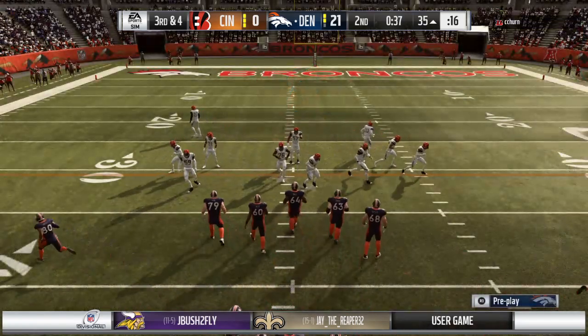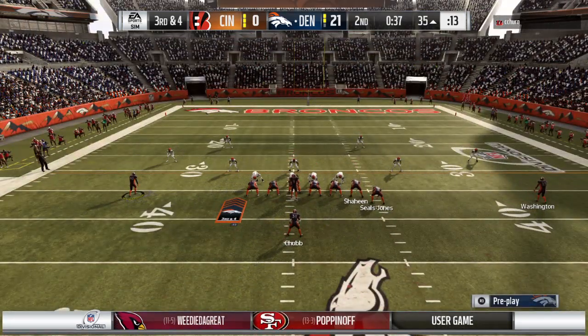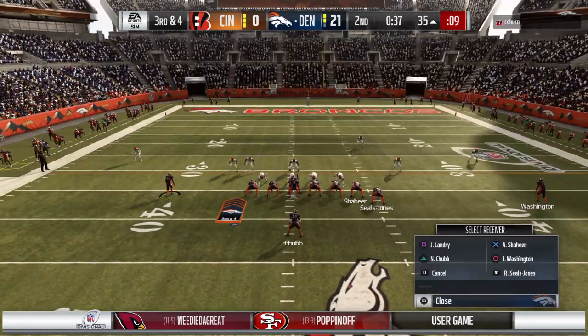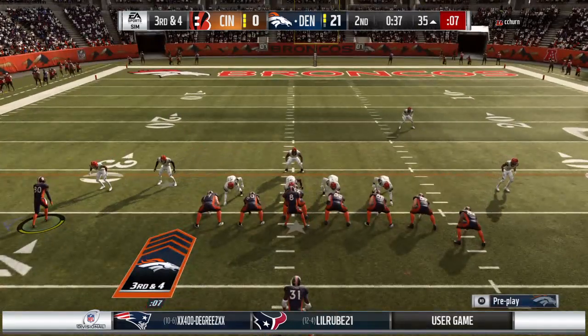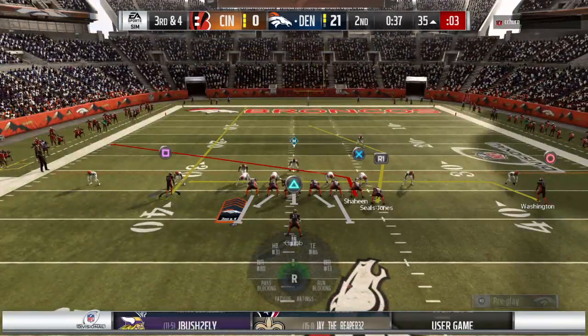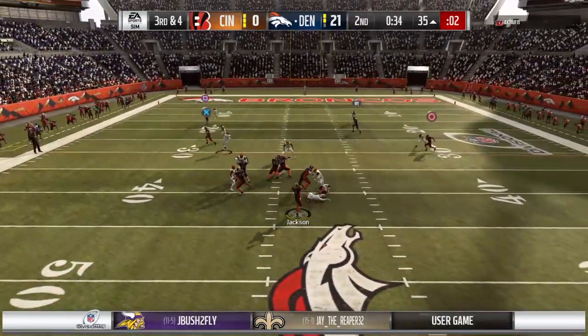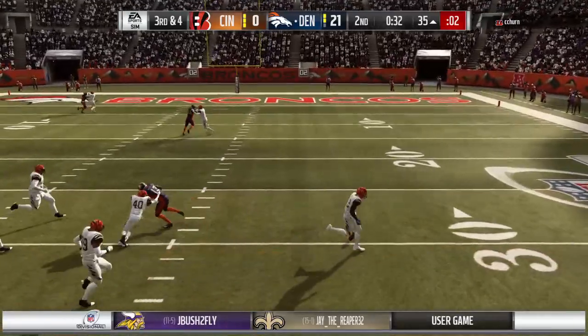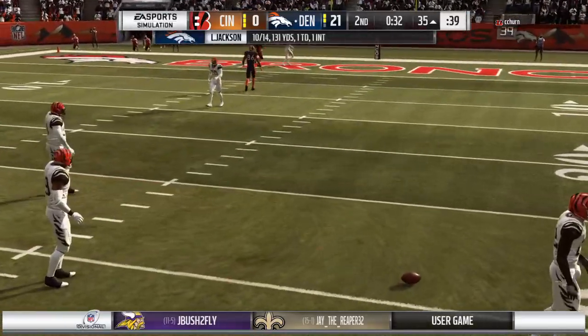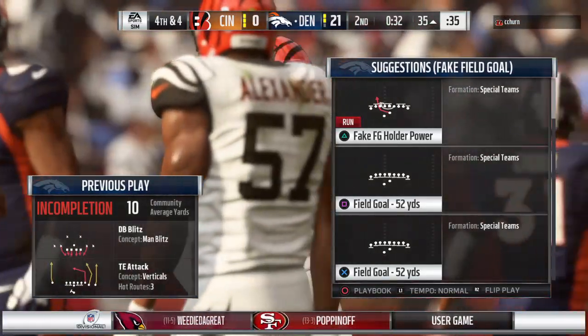This will be play number 9 of the drive here as they need 4 yards on third down. All right, now, lucky 56. Gun, gun! Jackson will throw again. Incomplete. He had his hands on it but couldn't pick it. But it's now 4th down.